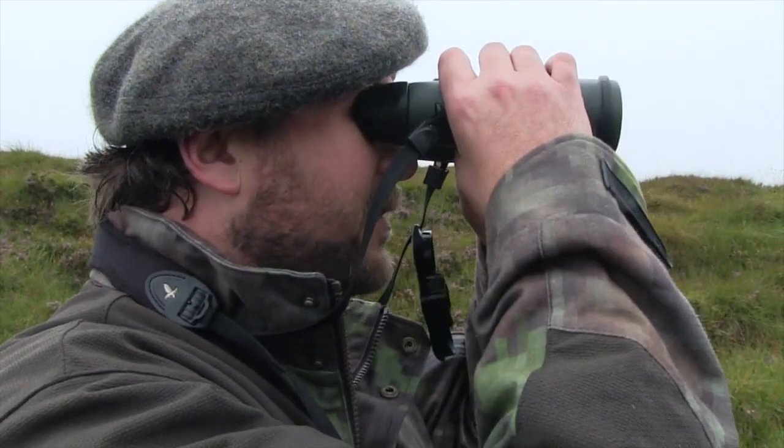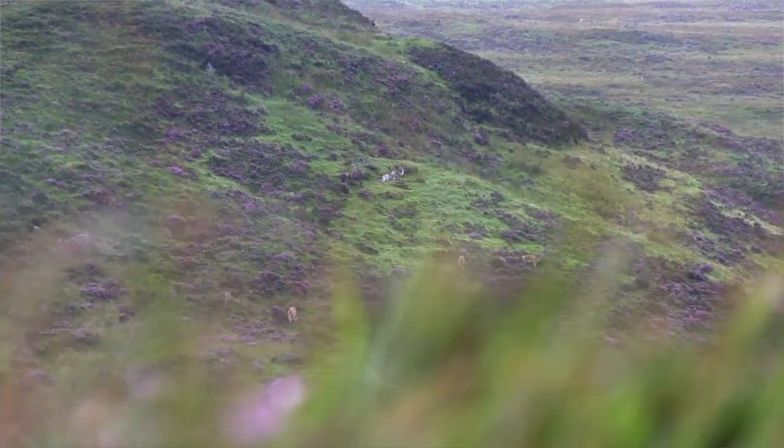Just see what they are, how many there is, and see if there's an accessible point into them, because they're on a large piece of dead ground, so it'll be a bit of a challenge, but we need to see what they are first and how many there are.